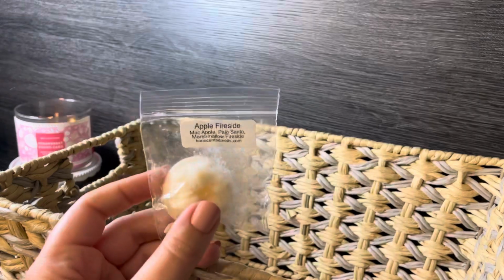This is so good. When I first opened the package and saw this sample, I was kind of nervous, but it is just so good. I really love this. So yeah, looking forward to this one very much. And depending on how it melts, I might have to get more of that one.